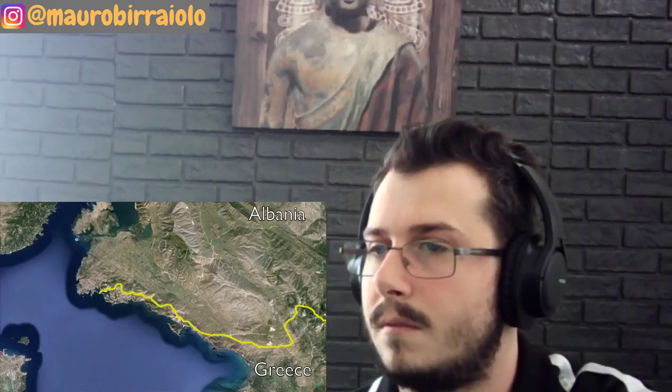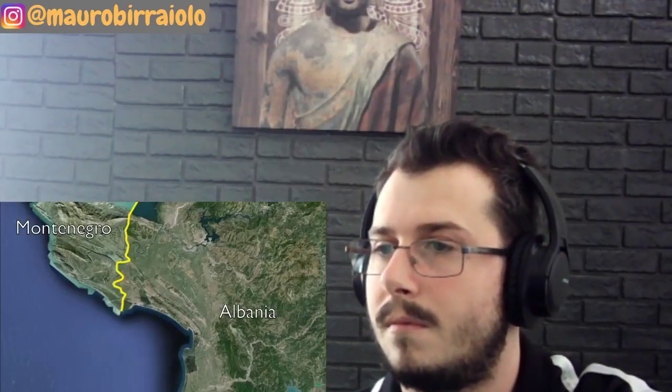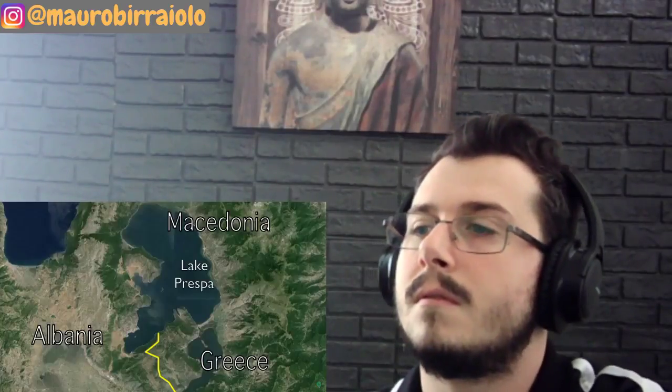In the south, Greece is like, I'm just gonna take these extra 10 miles of beach. In the north, Montenegro's like, I'm just gonna take the entire Buna River. And even inland, Macedonia is like, I'm just gonna take the majority of the Prespa and Ohrid lakes and access to those lakes. Albania doesn't really get much regard.